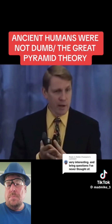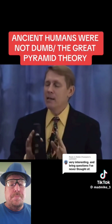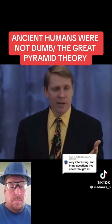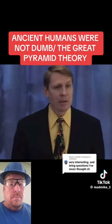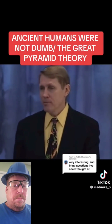Probably it was not built during the flood. I think we could probably all agree on that, okay? Not a good time to build a pyramid. I kind of lean toward number 1, but I couldn't prove it and wouldn't be dogmatic about it. I think some godly people, probably Enoch, built this pyramid to preserve the gospel story.